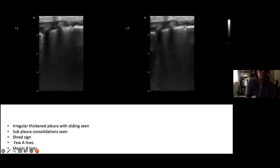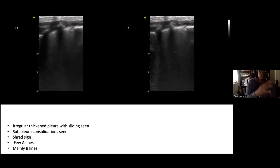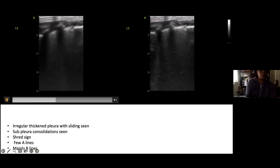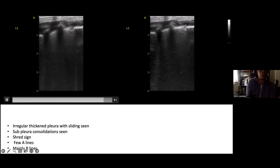Okay. And so L1, as you can see, because of positioning and handling, I couldn't do the 12 views. No problems. Absolutely fine. So what do you think about L1? The pleural margin was very irregular, so there are subpleural consolidations, there is sliding, and certainly there are compact B lines now. Yeah, I agree.